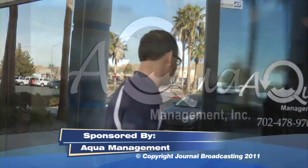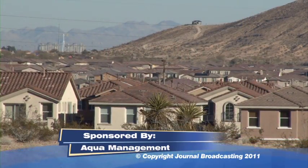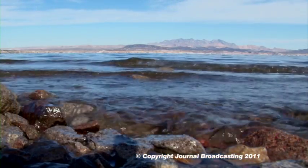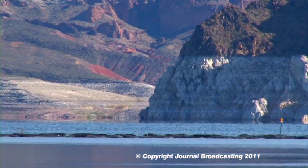Aqua Management was created out of necessity. We live in the desert. We walk outside here, we know it's dry, it doesn't rain, and if you go to Lake Mead, which is our source for water in this valley, you'll see that Lake Mead is going dry. You'll see the bathtub ring around there, and it's shocking. We're in a huge drought.